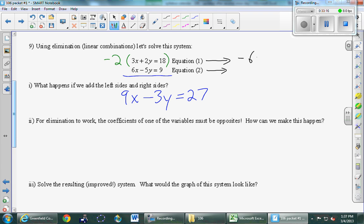So we get negative 6x. And then minus 4y. It's very easy to put plus 4y. That's a minus 4y. Equals negative 36. Really easy to forget those signs. Any questions on that equation? I'm just going to copy the other equation as it is.